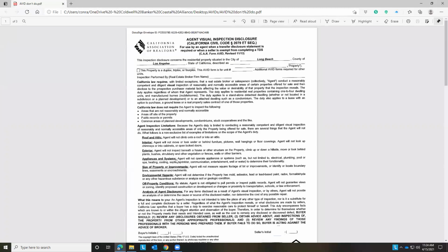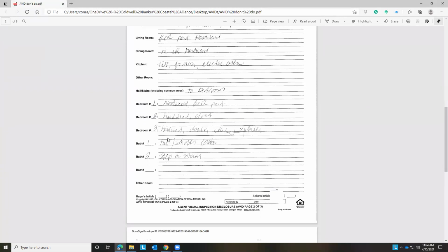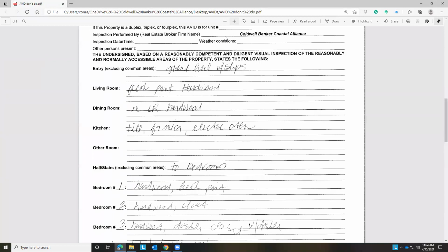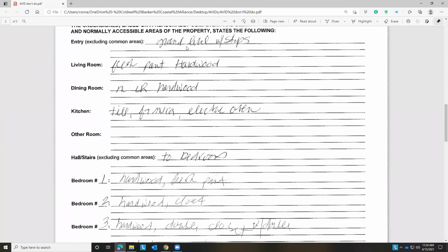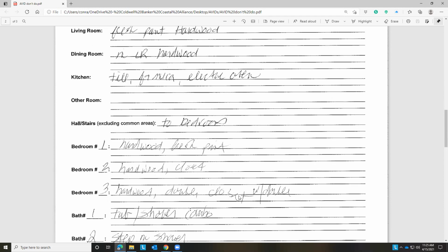This is a don't do. Okay. I'm just going to skip over that property address. My handwriting. I'm just kidding. Okay. Entry, ground level with steps. Living room, fresh paint, hardwood. Dining room, hardwood. Tile, Formica, electric oven. Hardwood, fresh paint, hardwood closet.